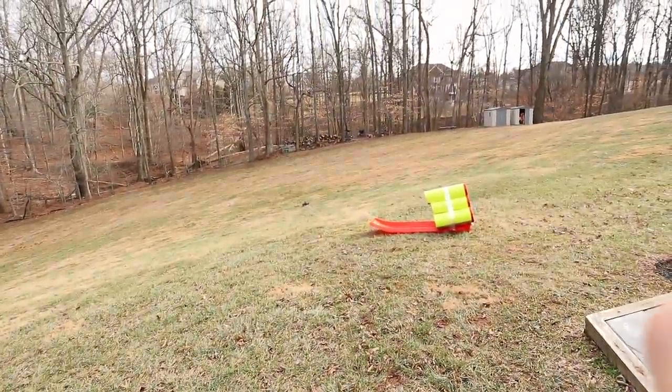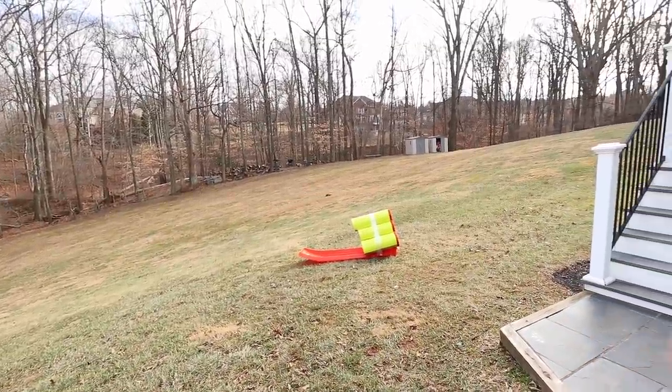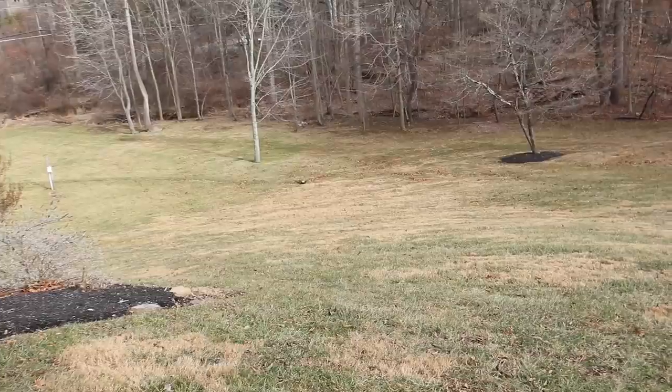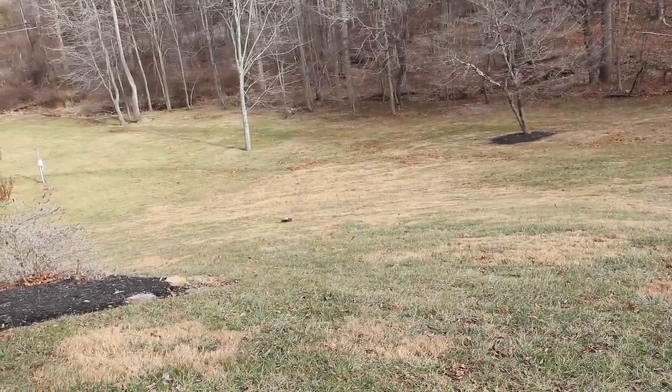Whoa, this car is fast. Whoa, look at it go. It's not even full speed. Here we go, full speed. Whoa, this is one fast car. Here it goes, full speed ahead. Whoa, whoa, whoa!